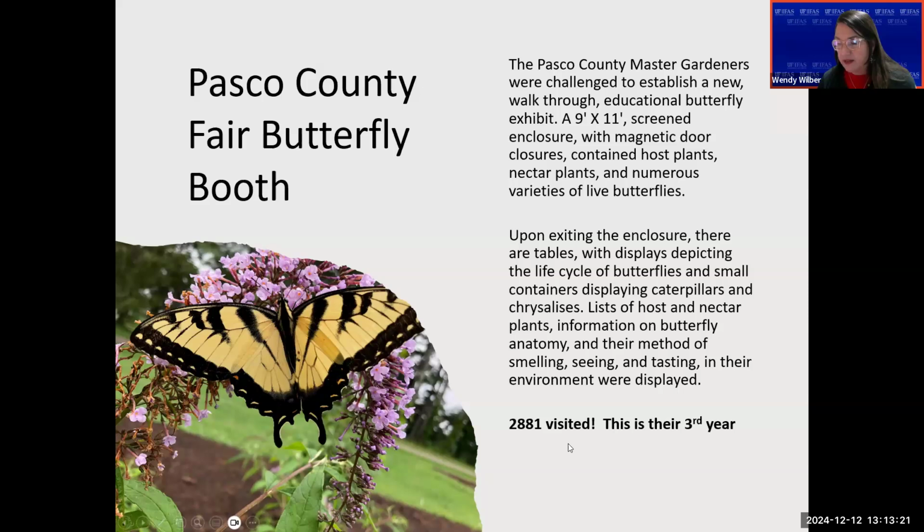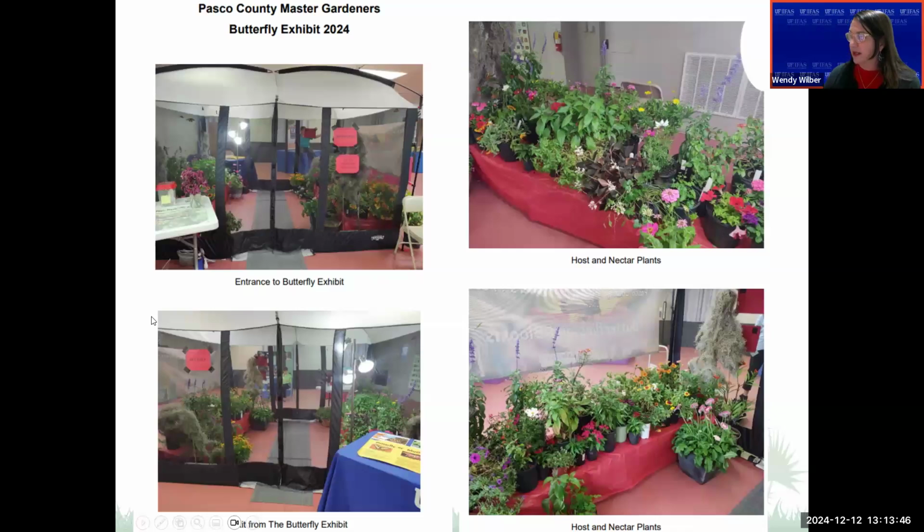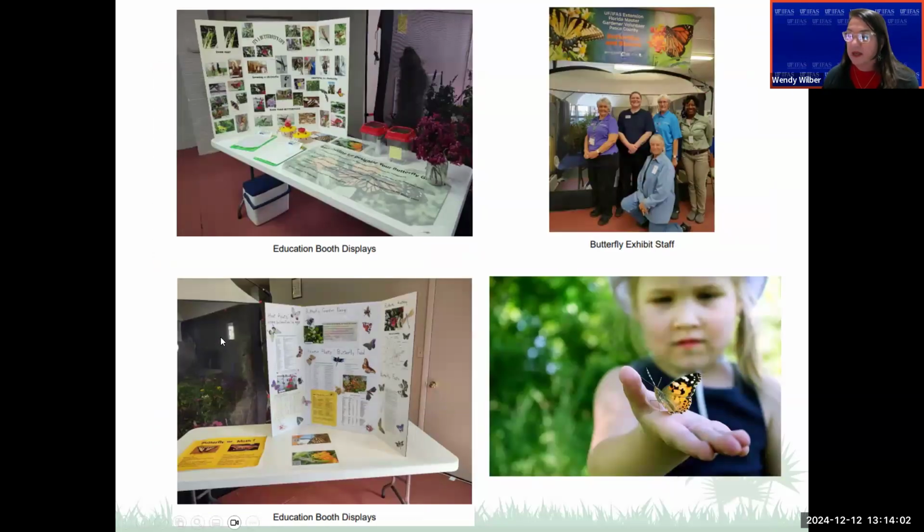This is the third year that they've done this at the fair, and they have this year alone had over 2,800 people attend. So it's a really neat booth. And they greet people, they talk to them about butterflies. They definitely make sure that the butterflies don't escape. They answer questions, they keep statistics, and they do a really fantastic job there. And this is what it looks like. So they have the tent that's screened in, they have the butterflies there. And then when they learn about the plants, they learn about the insects. And then when they walk out, they are able to engage with the master gardeners, see the display, pick up information about pollinators and butterflies.